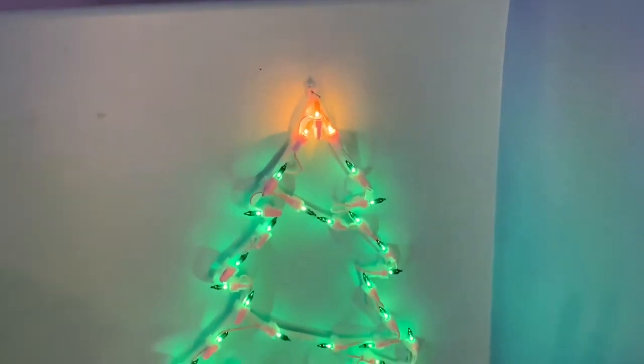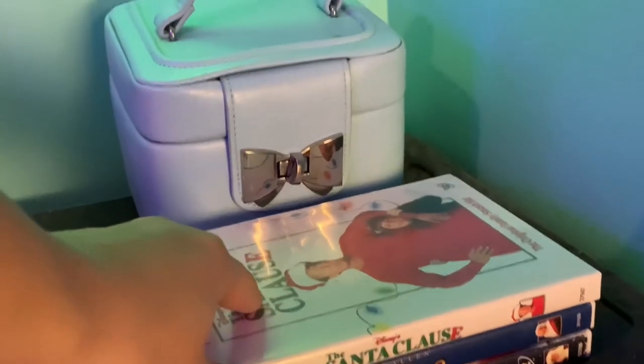Next is probably my favorite part of my room for Christmas decor. It is my light up Christmas tree that I got from Dollar Store. This is such good quality. I just have an extension cord plugged in over there. Then I have all three of the Santa Claus movies displayed right here because those are like my favorite Christmas movies and I have them on DVD.